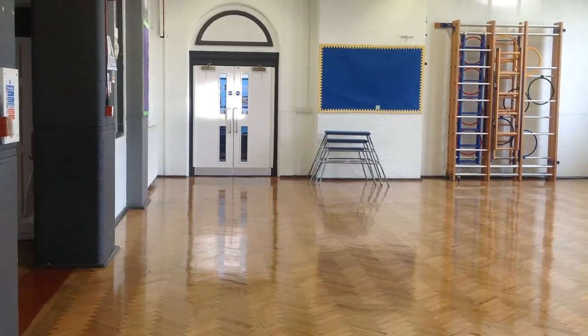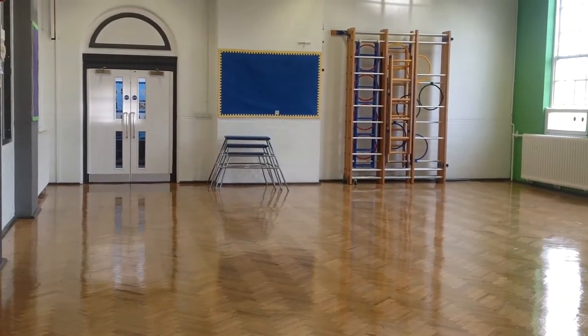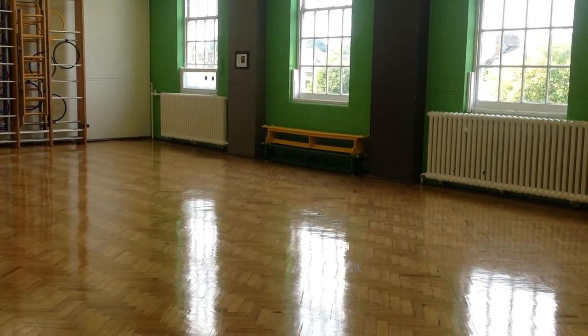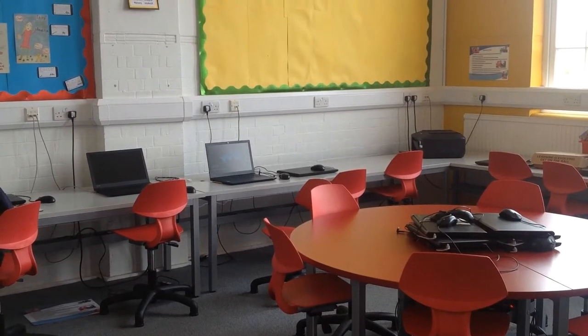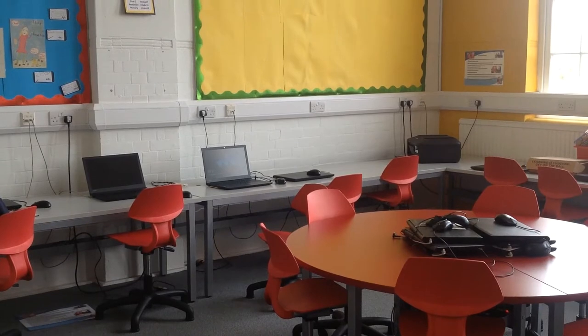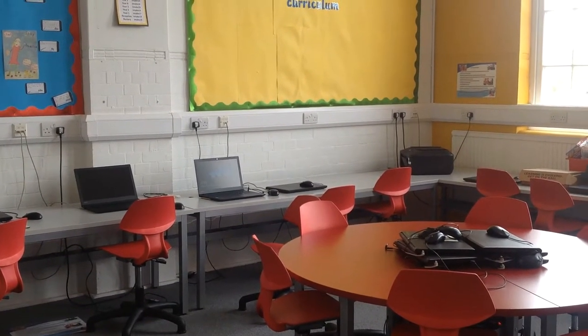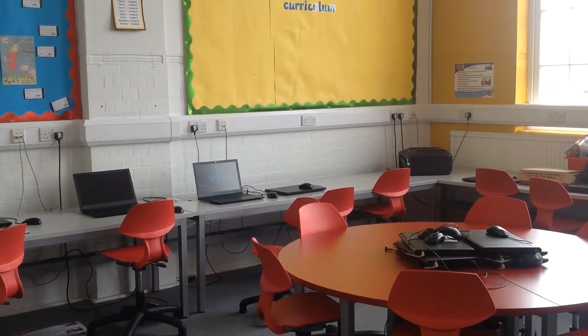At West Hill we have three school halls. This is our top PE hall. This is our ICT suite. We have many laptops and we have 60 iPads that are also used in all of our classrooms.